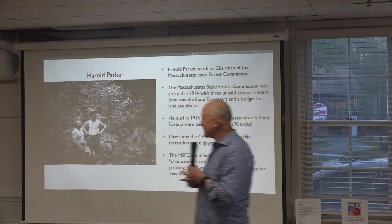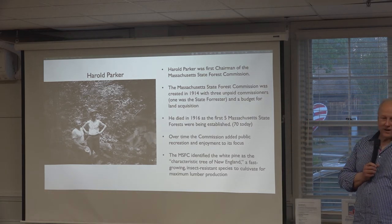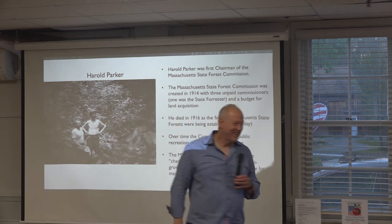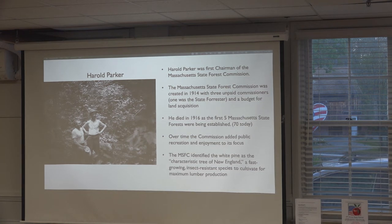Okay, now fast forward. Harold Parker. So why is it called Harold Parker? He was the first commissioner of the Park State Forest Commission. This is Harold, pretty dashing for those days in his t-shirt. He was very instrumental in establishing this commission, which started the state forest. He died right as Harold Parker was being built.